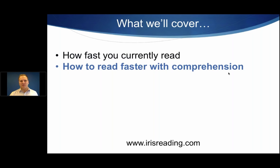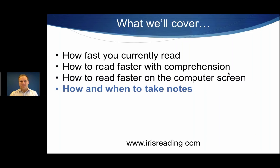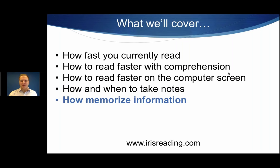But it's not just going to be about speed. We'll also talk about how to read faster with comprehension, how to read faster on the computer screen. A lot of you probably do quite a bit of reading on the screen. I think 80% of the reading that I'm doing is now on the computer screen. And we'll also discuss note-taking because that's a part of reading. If you're reading just for pleasure, you might not be taking notes, but if you've got finals coming up, you might be taking notes because notes will help you to remember things. We'll talk about some ideal ways to take notes while you're reading and how to memorize information.